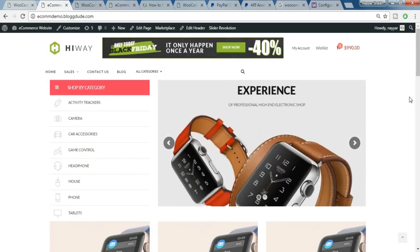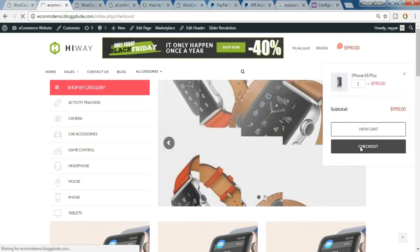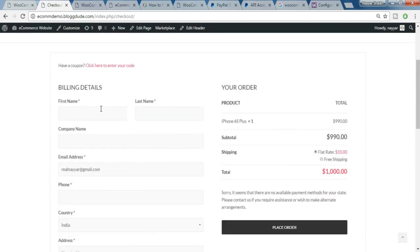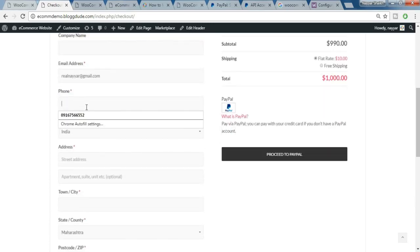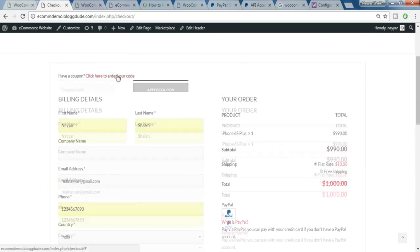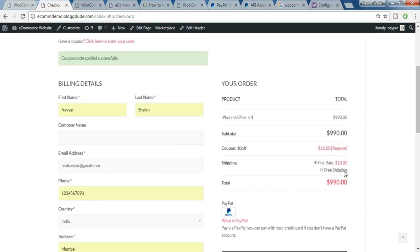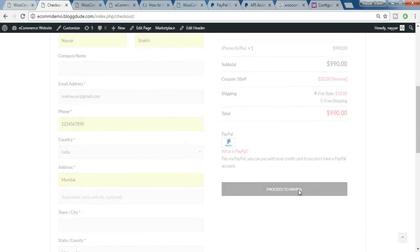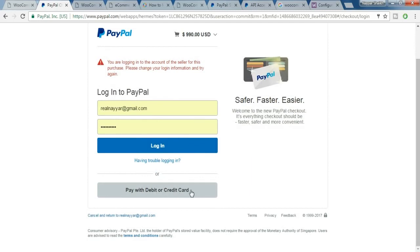Now once you're done that, let's see whether we are able to do a transaction, buy something from the store or not. We already have one product in the cart, so click on checkout now. Okay, so we are redirected to the checkout page. Let's enter some name, email address, number, any number. Okay, any address. Okay, let's see whether our coupon code works or not. Click on apply coupon. So as you can see, we are getting a 10% discount. Fine, and PayPal is selected. Click on proceed to PayPal. Okay, so we can enter through PayPal, or we can also pay with debit or credit card.